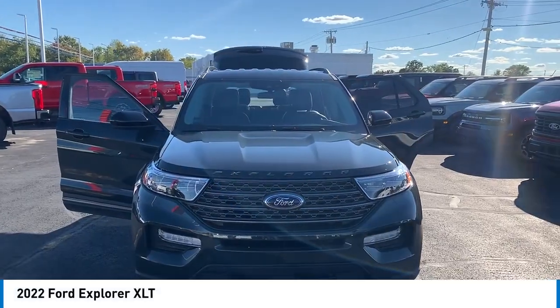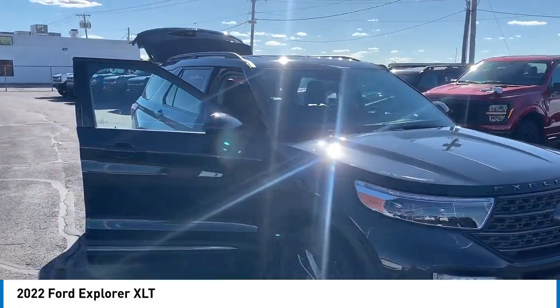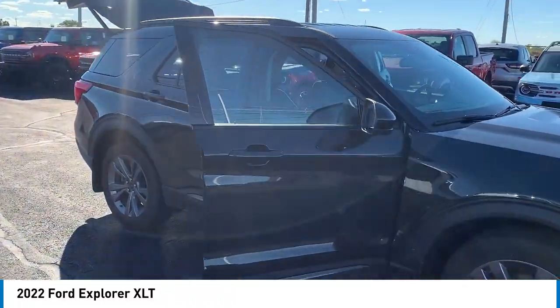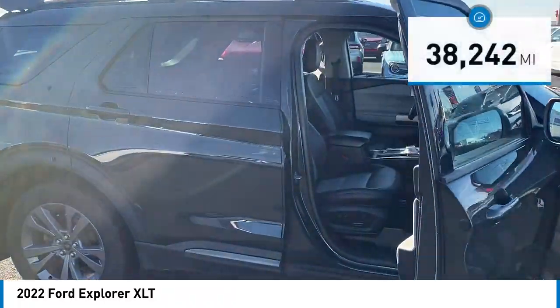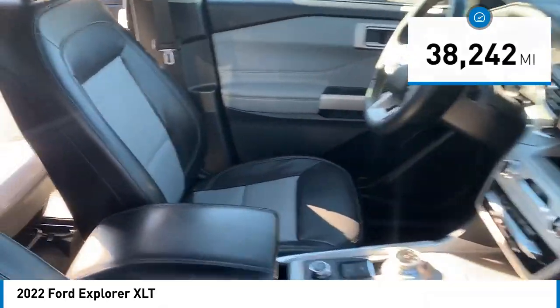Take a ride in the 2022 Explorer. You've got a lot of capabilities to call on in a Ford Explorer. Don't underestimate your choices. This vehicle has less than 40,000 miles. Here are some of this vehicle's great options.